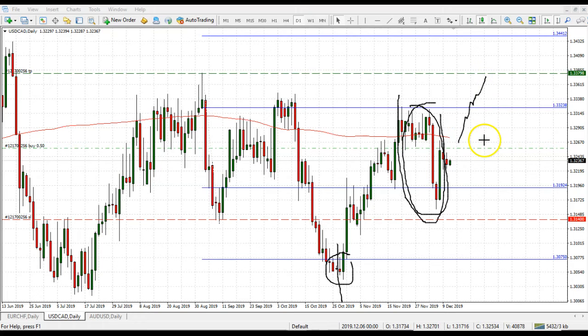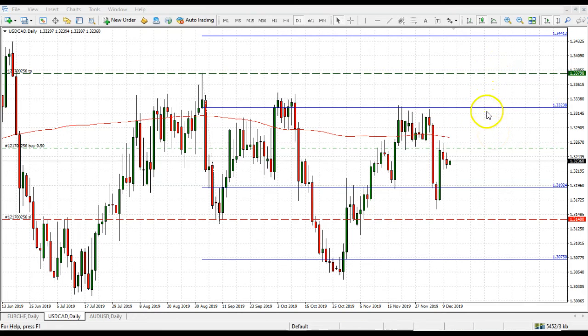In fact, we think price has a lot of potential to take the previous high, right? We're talking about the previous major high. Right here, 33.80. 33.80, guys, that's our primary target. That's our final destination. We do have a secondary target, 33.24.